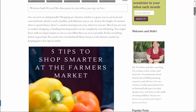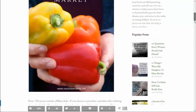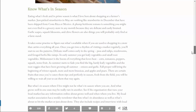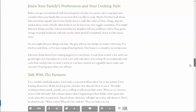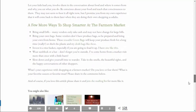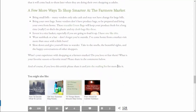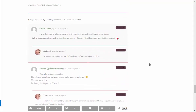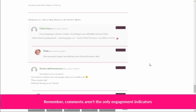Okay, so let's take a quick look at what this is about. Shopping smarter at the farmer's market. It's broken up into really helpful sections. Actionable advice, that's perfect. And asking to comment and asking questions. Okay, and it looks like you got some comments here. Honestly, 2 comments is great.